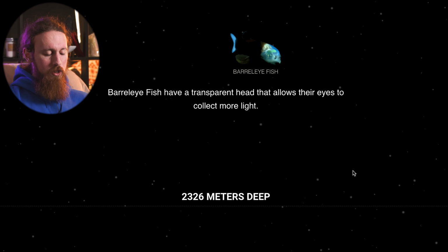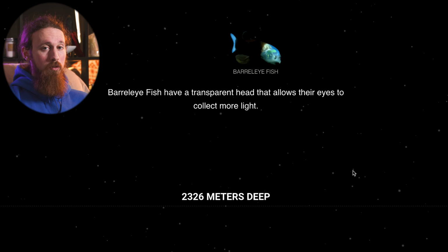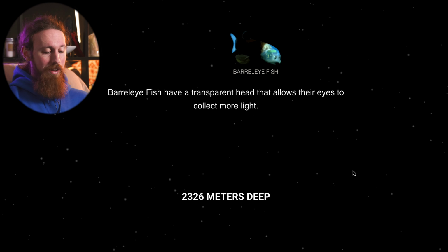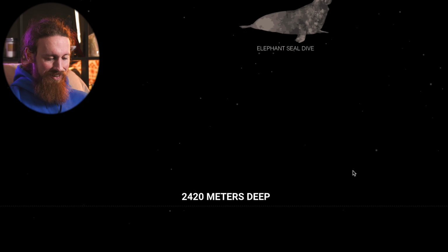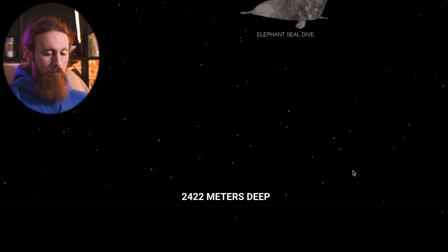Barrel-eye fish have a transparent head that allows their eyes to collect more light. That is a weird adaptation. Like, it's so dark here, we're just going to get a see-through head. An elephant seal dive. They go down to 2,400 meters apparently.